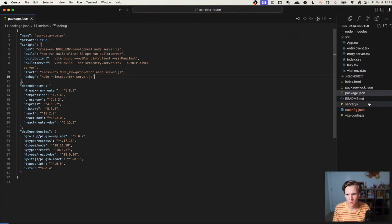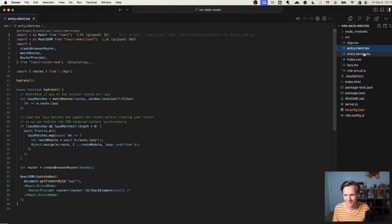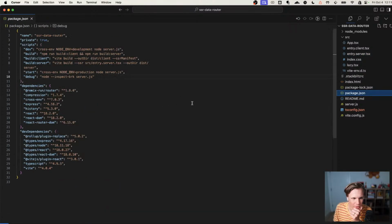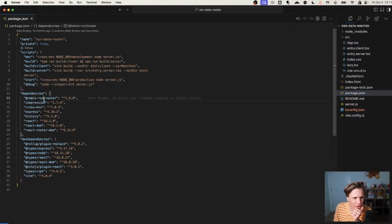We've got, yeah, this looks exactly like Remix. So this is already set up a little too well for me, but that's all right. This is good. So cool, cool. Oh, okay, it's using remix.run router, right? Because we renamed it to that. All right, interesting. Yeah, this is going to be so interesting.